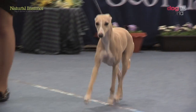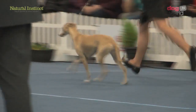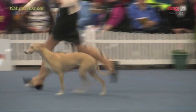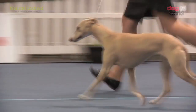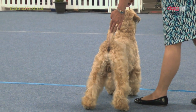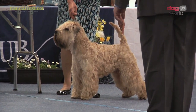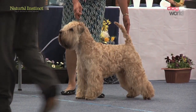That's your winner of the Hound group, the Whippet number 4738. And finally, from the Terrier group, judged by Mr. C. Powell, we have the soft-coated Wheaten Terrier number 5369.